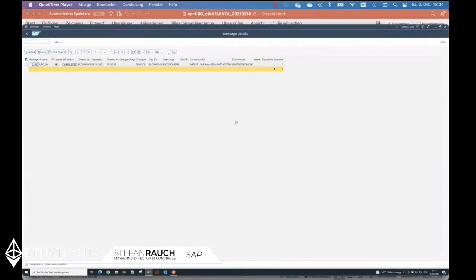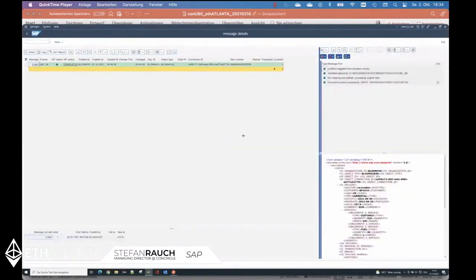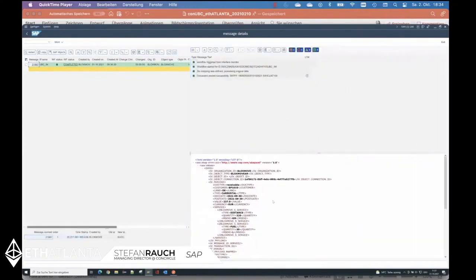So everything is synchronous now. The hashes from the blockchain layer, and also the documents and the numbering created in the SAP system, are now sent back to the blockchain as a service.